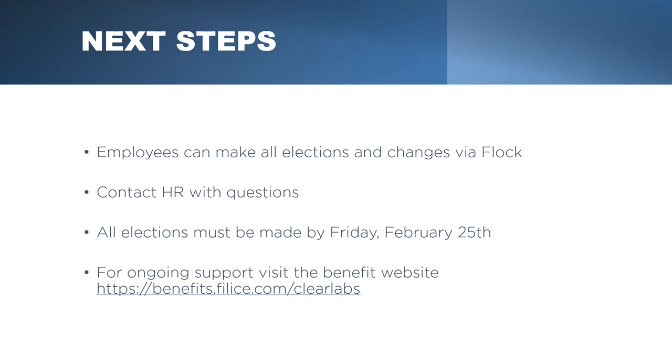And for ongoing support, we have a benefit website where you can find your group numbers, phone numbers to the carriers, our information, and so much more.